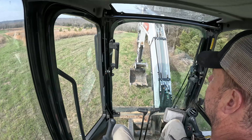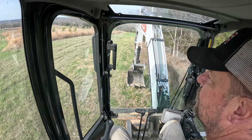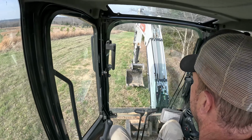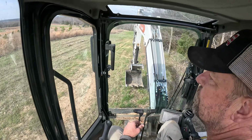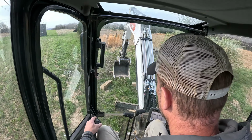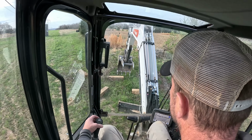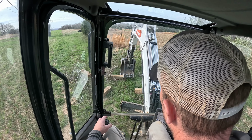Got a kind of a windstorm today, so I just figured I'd take the excavator out, get out of the wind, get a couple things done. Trying to get myself moving for today. Wiped out the autumn olive that was stuck in that deer tower.